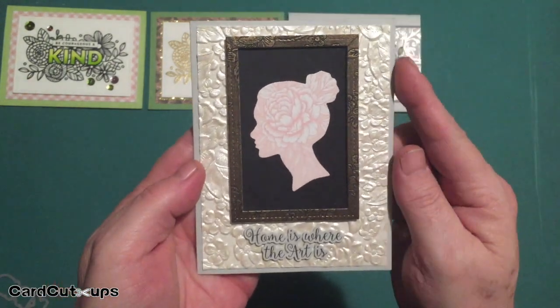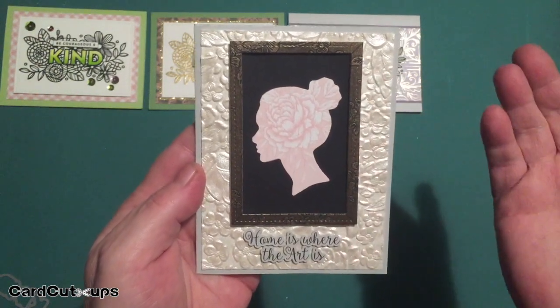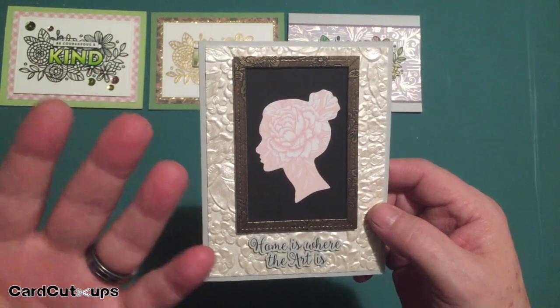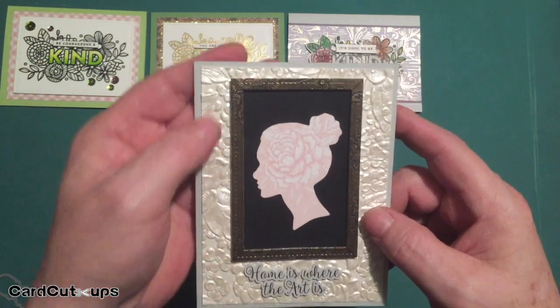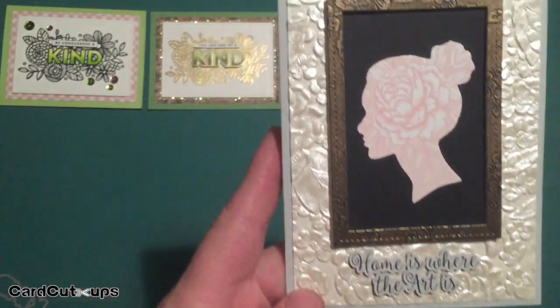I thought this was great fun. I really liked this silhouette. I couldn't think of any other way to use that in the sticker set. There were 4 silhouettes, I think. I really liked that the little flower on her head kind of matches the embossed paper. Yes, home is where the art is.